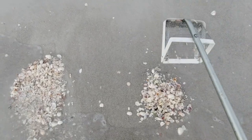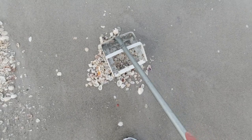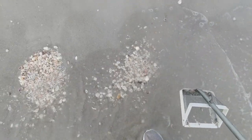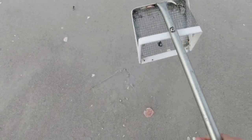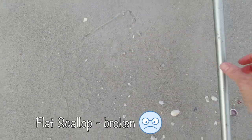So I'm using my shell scooper early on here because the waves were pretty high, and you just sort of linger by the edge and wait for that little bit of clearing so you can see the shells. And if you see something good, you can use the scooper and grab it. Sometimes it's just a blind grab too. You don't really see anything because of the waves and just hope that you get something good.